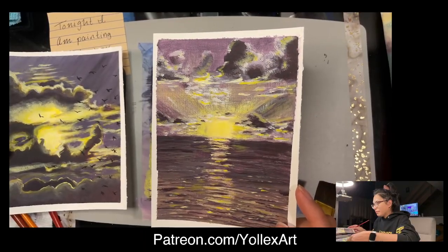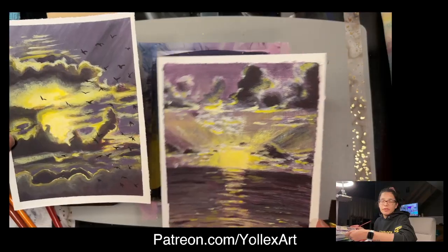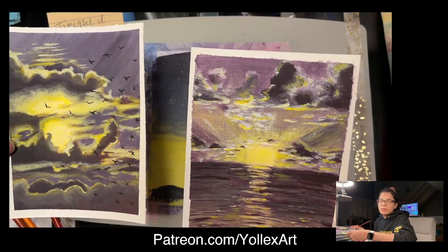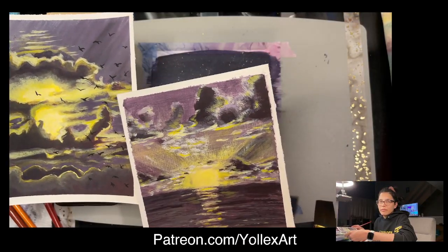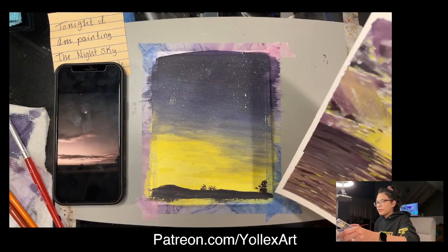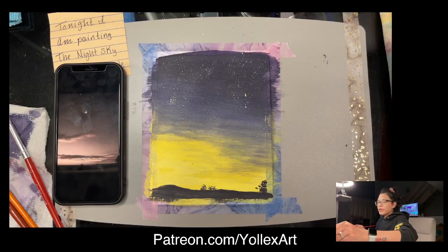And then this one I had to put the birds in because the photo originally had birds, or it would have just looked like a flat, spooky Halloween sky. It's supposed to be midday sun, sunset, and then this one's gonna be the night sky. Practice makes me go crazy. It does not make it perfect.